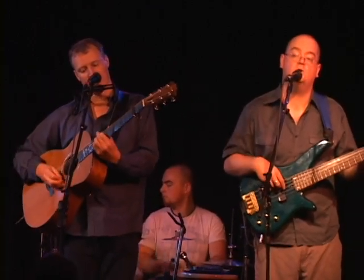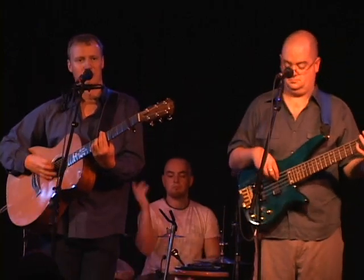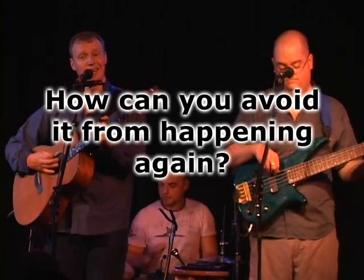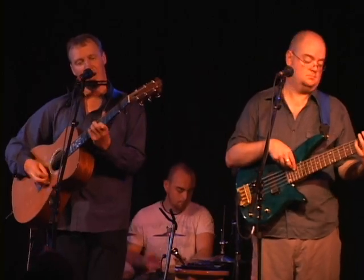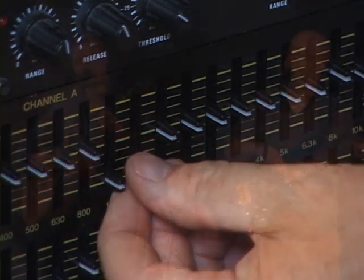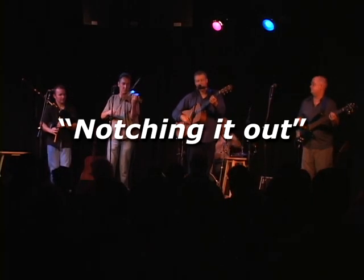While effective, and certainly essential if you're in the middle of a performance, this is only a temporary fix, so let's look at ways that you can reduce the likelihood of it happening in the first place. Feedback often starts as a gentle ring around a certain pitch before intensifying and turning into a full-blown whistle. You can help reduce it by identifying the pitch of the ring and then reducing that particular frequency using a graphic or parametric EQ. This is also called notching it out.